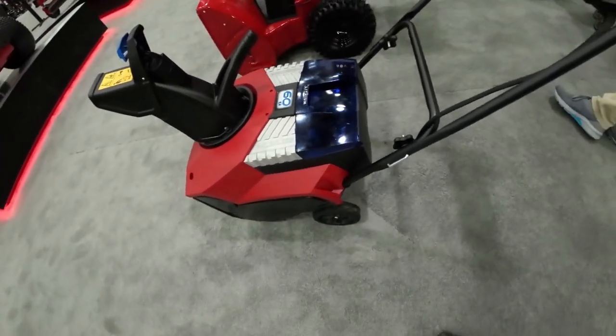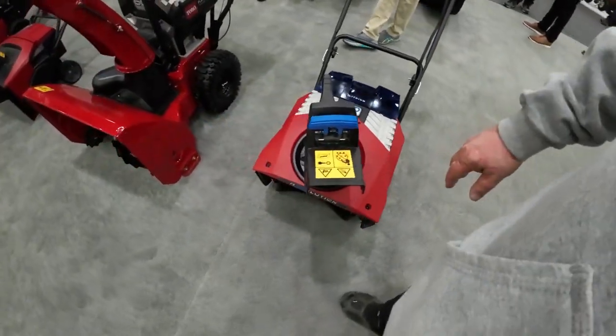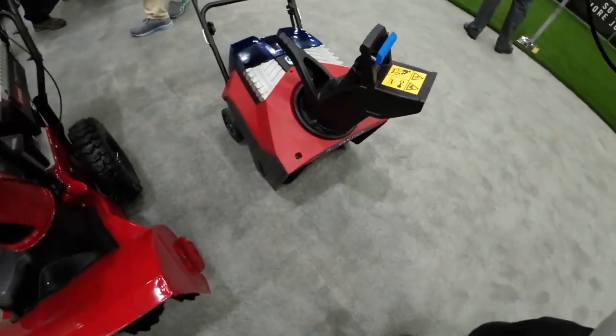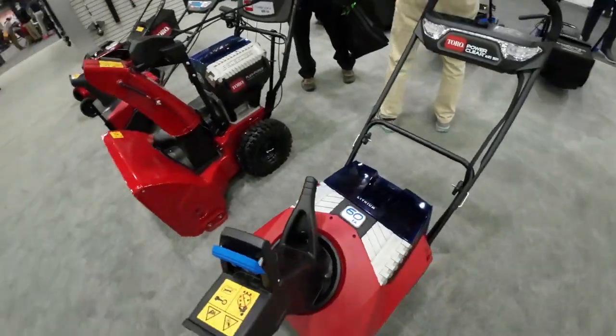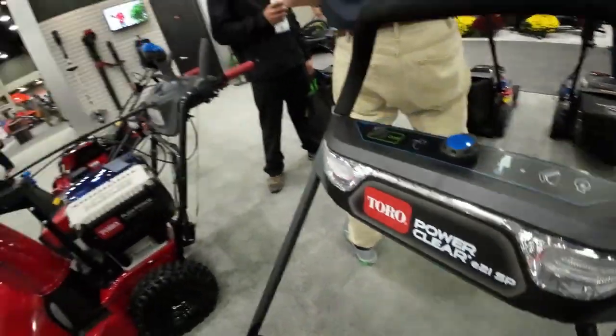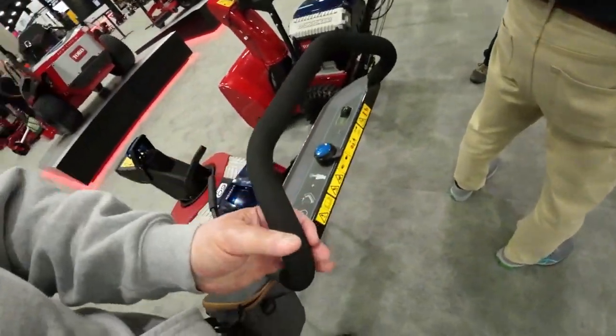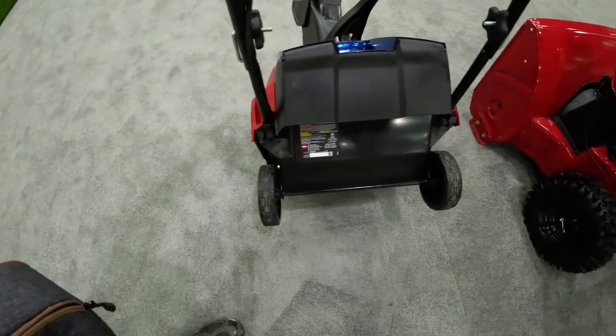So that's about it for pictures. Coming up here, I'm going to let you sit in on the Toro press conference. They go into detail on all the new equipment, especially the stuff I just showed you, plus their new robotic mower. Their new robotic mower is very different, and nobody else on the market has got one like it.